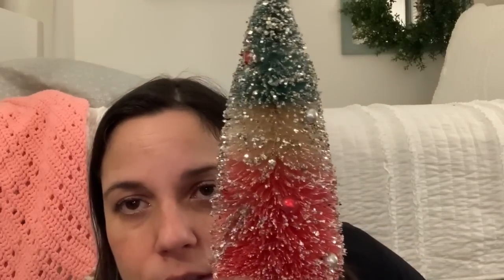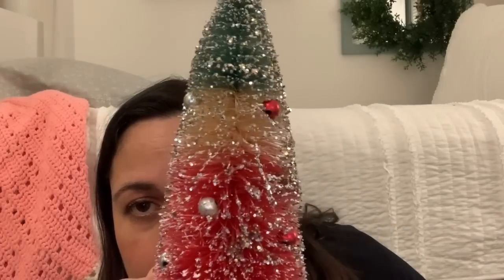Okay. Oh, awesome. Look at that. That's gorgeous. Oh my goodness, I love that. I don't have any multicolor bottle brush trees. I look at them all the time, but I don't own any. So this is absolutely stunning. Love it. Oh my gosh.